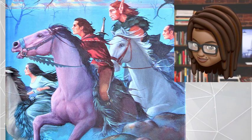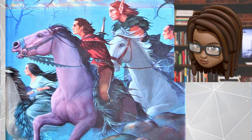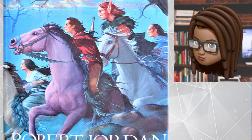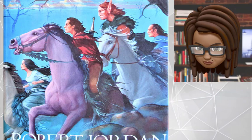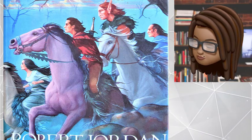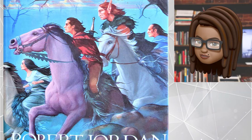Look at the horses. The horses are really cool. Wait, what? Are they like riding on fur? They're all on fur saddles. Is that a thing? Why are the saddles all made of fur? Like, there's Celine and Rand and, I mean, Loyal's. Or is the fur under the saddle? I'm not a horse person. I don't know. But that looks like they're all on fur saddles. Did they mention that saddles were made of fur in the Wheel of Time?